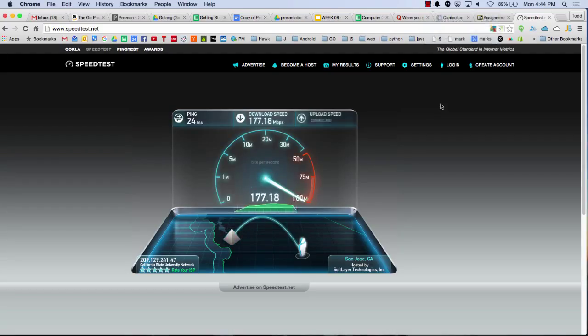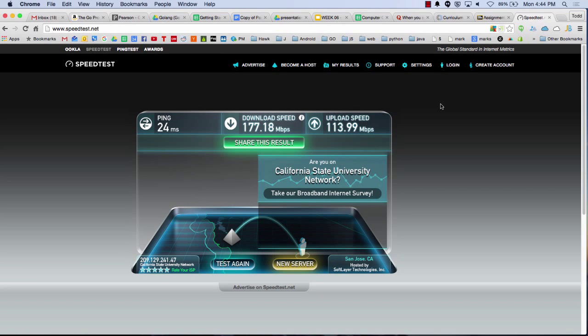There we go. So now I got a download speed of 177 megabits per second and an upload speed of 113 megabits per second. So that's megabits, not megabytes, which is weird in networking. It's a lowercase b, right? And so it's not divided or multiplied by a factor of 8, right? It's just the zeros and ones. So 177 million zeros and ones per second. Well, that's pretty impressive, actually, right? 113 million zeros and ones.